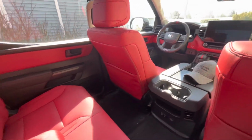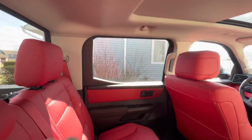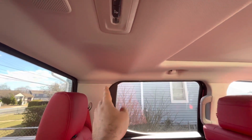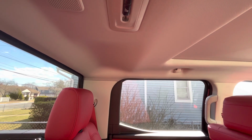There's bottle holders in the side of the door. But as far as back seat goes, this is going to be a nice, comfortable ride. People talk about hitting their heads. As you can see, there's little areas, indents, where taller people can sit with no problem. Like I said, I'm 6 foot tall, and I have no issues in here.